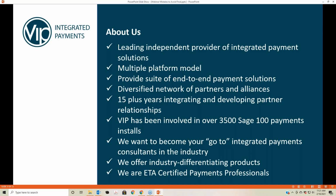We have been doing this for, at this point, 17 years, and solely in integrated payments. So we do Sage across the board, all of their integrated solutions, Acumatica, SAP, Oracle, NetSuite, you name it, that's what we do. For Sage 100 specifically, VIP has been involved in over 3,500 payments installs, whether it's from the actual installation to pricing to setup and configuration. We've done about 3,500 of those and probably 5,500 Sage installs overall when it comes to payments.